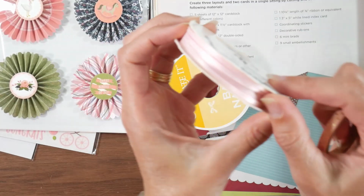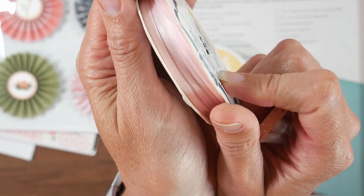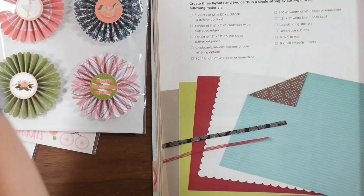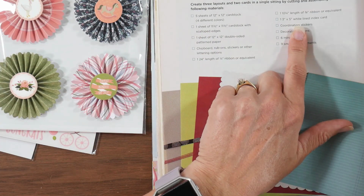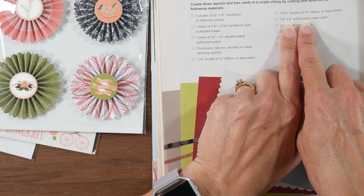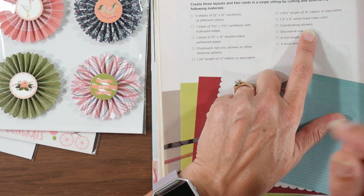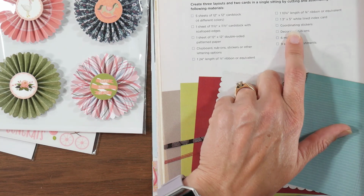And then I have a really light pink, almost peachish thin ribbon, and then this darker brown with the pink polka dots, and then I had a plain brown, like I said, somewhere. That didn't quite make it over here. Then it calls for a white lined index card, and that's for journaling. And I do have some of the 3x5 index cards, but I'm going to hold off to see if I really need all of that or if I can just use a scrap of cardstock.